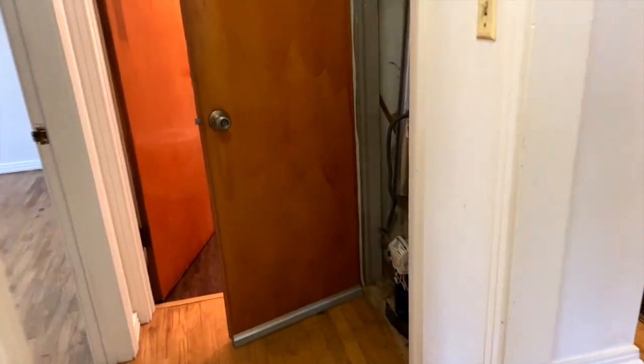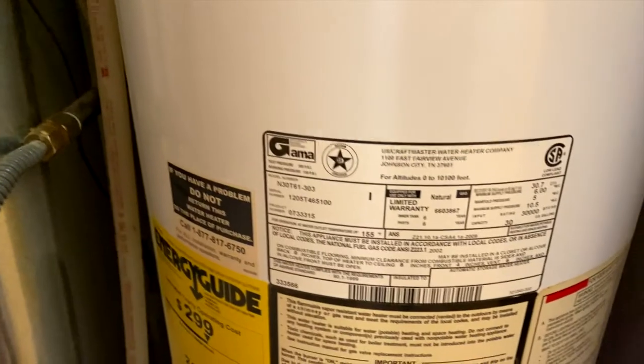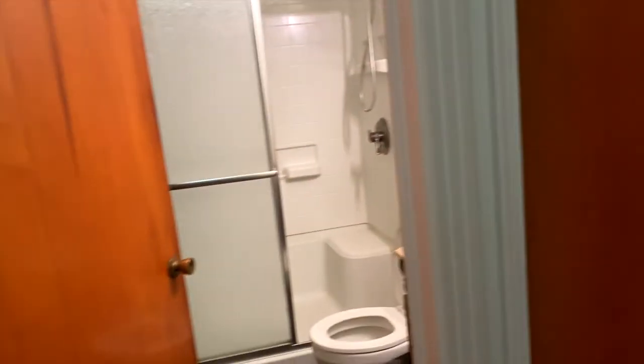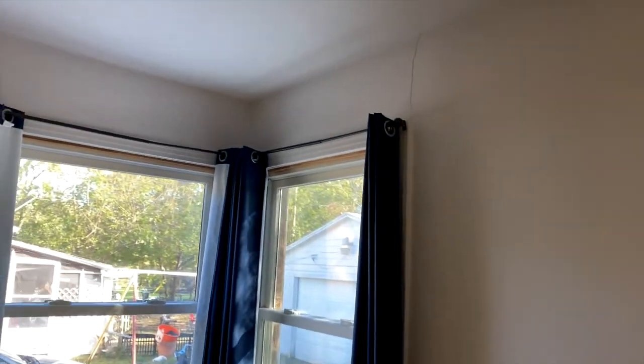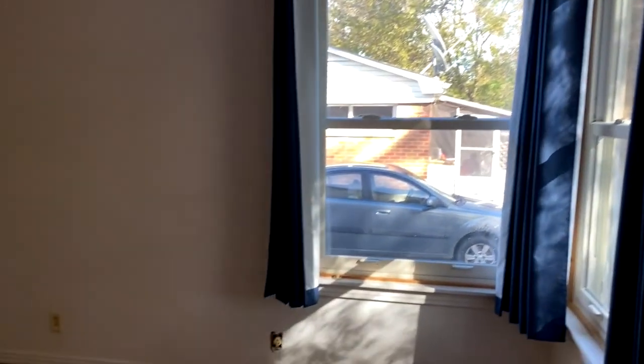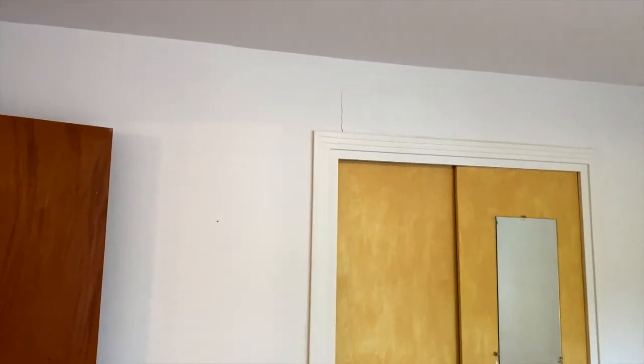So we're coming up here on the hot water heater. This is a gas hot water heater. We'll have a little bit of a zoom here so you can check out the details to find out the exact year. They weren't sure, but most of the mechanicals here have been updated. Bedroom number 2, again, looking at that beautiful hardwood floor. And again, like I said, upgraded windows throughout the entire home. And a little bit of a closet there for you.